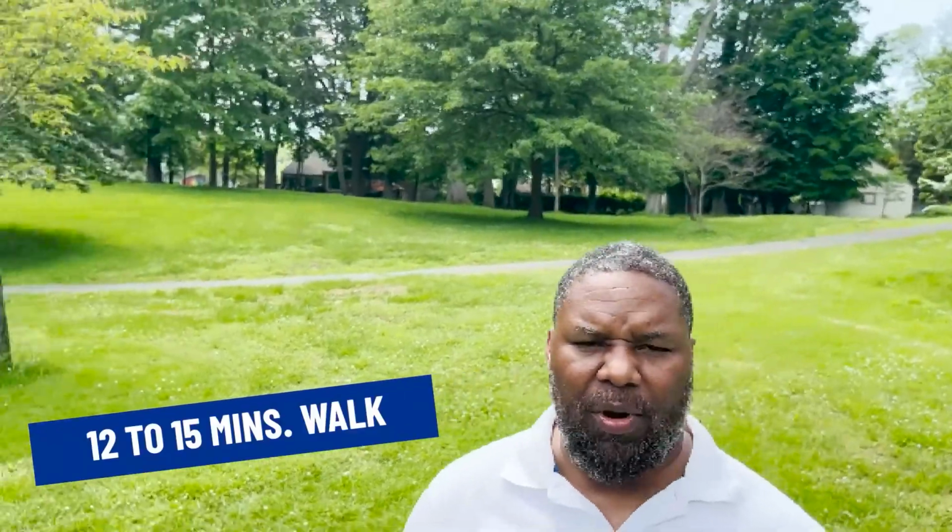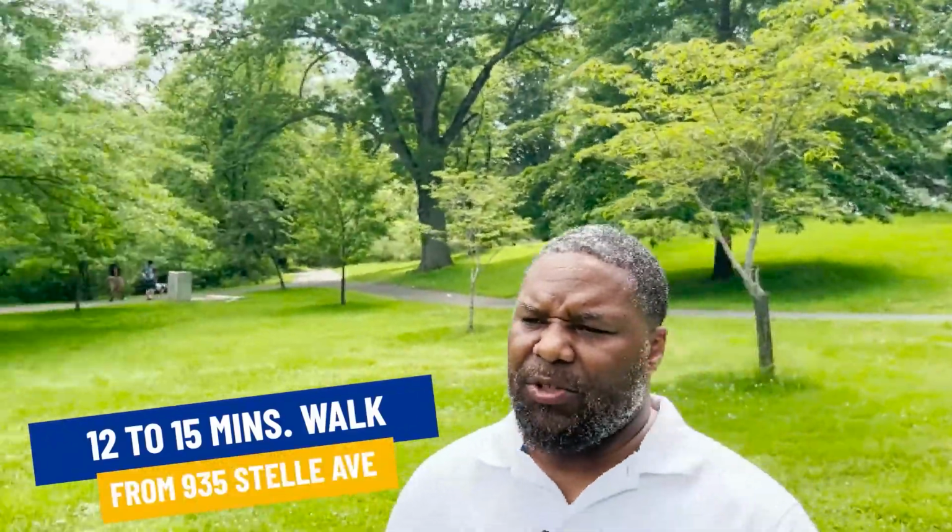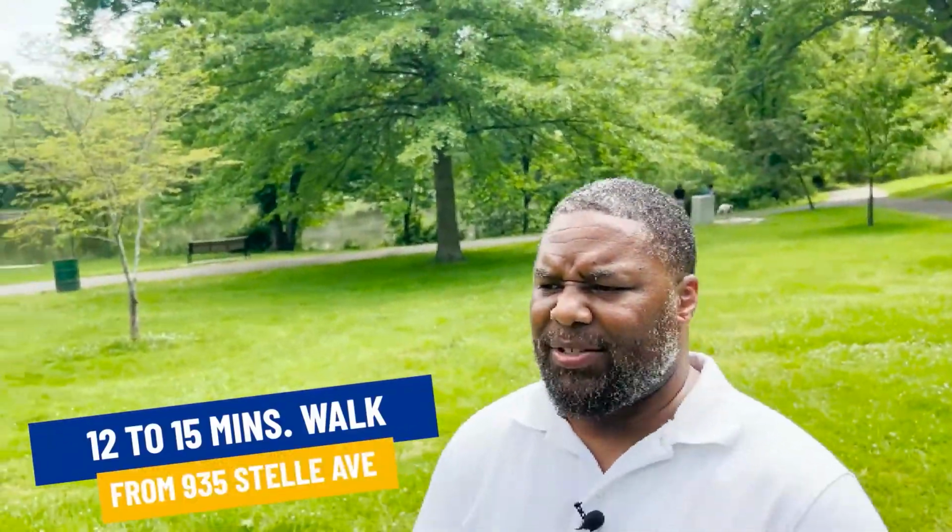This is from where we just left. I'm going to pan around just so you can see some of the residential homes directly behind me. It's a 12 to 15 minute walk from where we were at 935 Stell. So this park, for a significant portion of the residential areas in Plainfield, is walkable. It's right here in the neighborhood. So another, again, great feature.